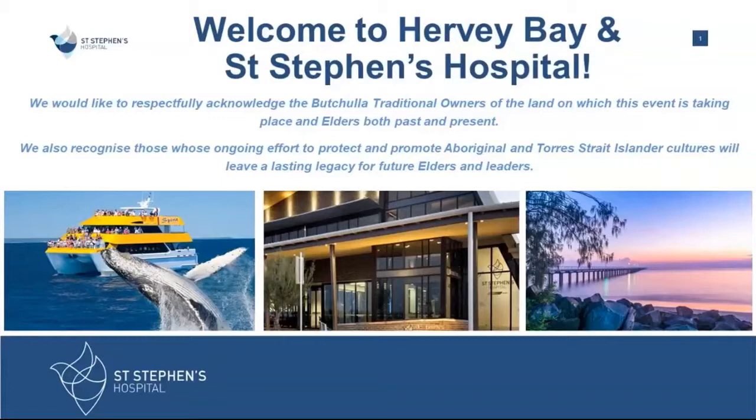For reference, Hervey Bay is a regional centre located approximately 300 kilometres north of Brisbane in Queensland. I would like to start by respectfully acknowledging the Butchulla traditional owners of the land on which St. Stephen's Hospital is located, and elders past, present and emerging. I also recognise those whose ongoing effort to protect and promote Aboriginal and Torres Strait Islander culture will leave a lasting legacy for future elders and leaders.